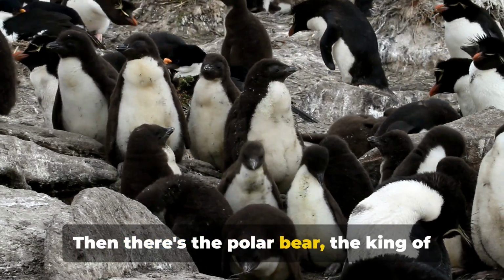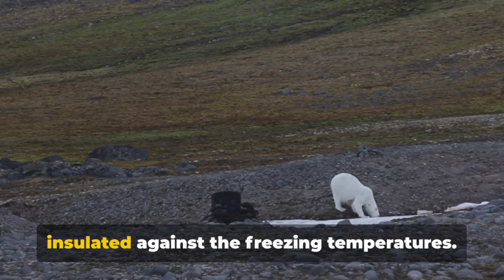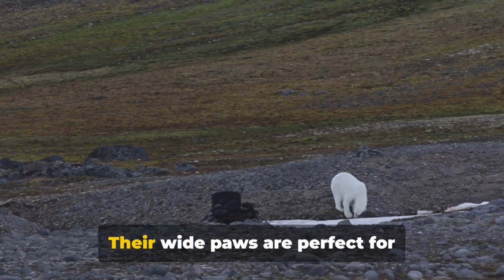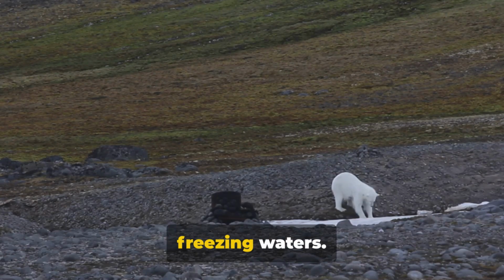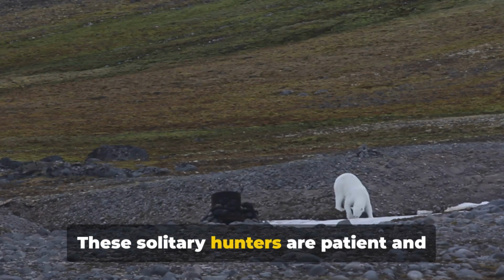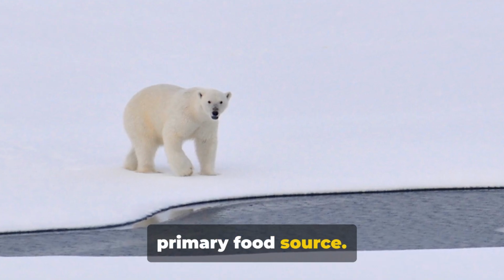Then there's the polar bear, the king of the Arctic. With their thick fur and fat, they're insulated against the freezing temperatures. Their wide paws are perfect for navigating the icy terrain and swimming in freezing waters. These solitary hunters are patient and powerful, capable of catching seals, their primary food source.